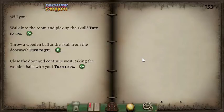will you walk into the room and pick up the skull? Turn to 390. Throw a wooden ball at the skull from the doorway. Turn to 371. Close the door and continue west, taking the wooden balls with you.